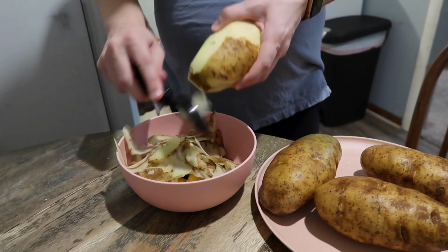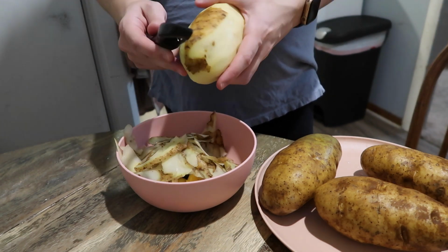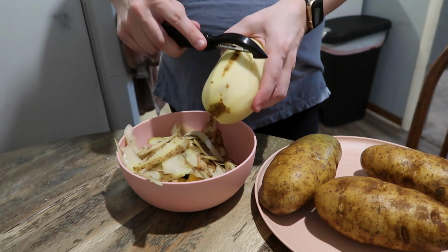While the meat is finishing browning, I'm going to go ahead and peel all of the potatoes, and then I'm going to cut them into thirds.